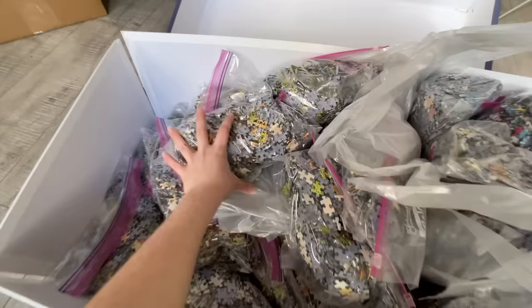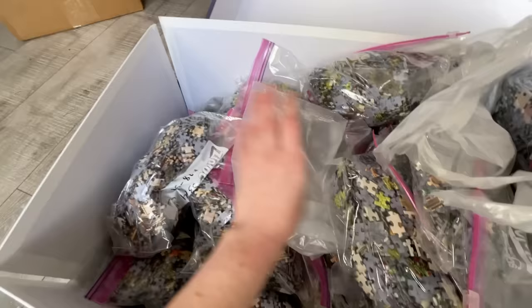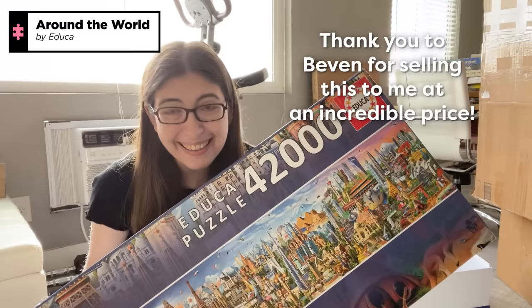Okay, I'm gonna have to pull all of these bags out and do a little surgery on the box, but I'm sure I can just tape that up. It's fine. The pieces themselves are fine, which is the most important part. Box issues aside, yes, I have acquired the 42,000 Educa puzzle.